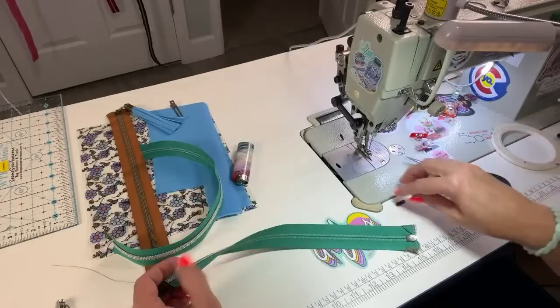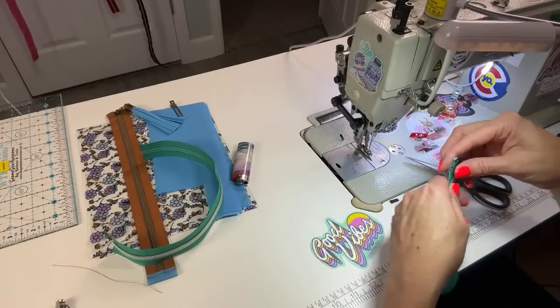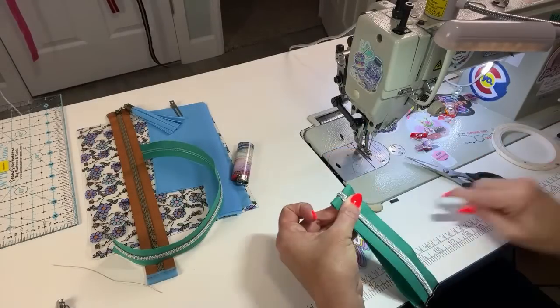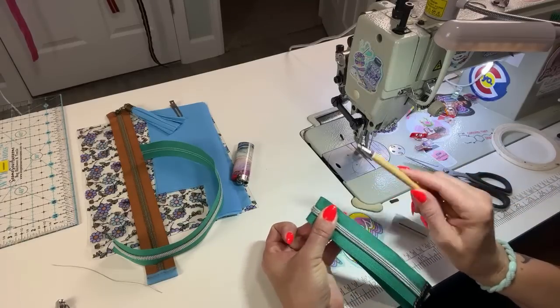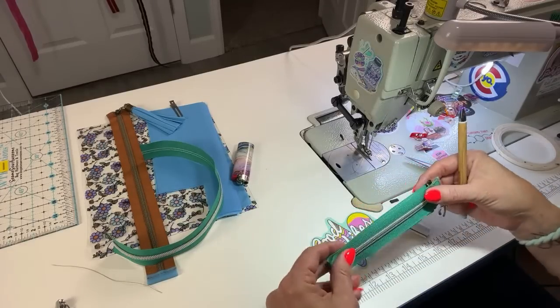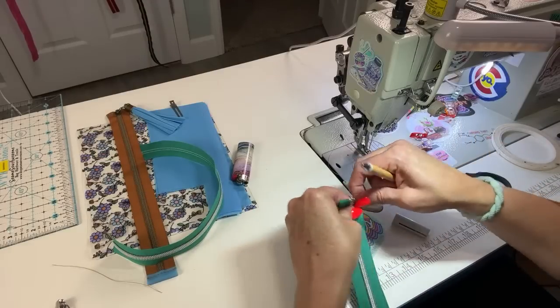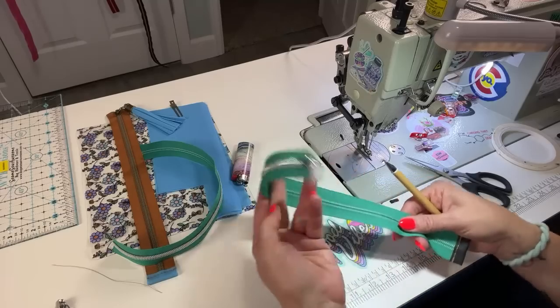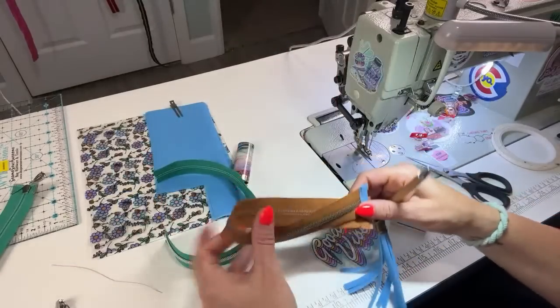Another zipper done. I'm going to go ahead too and mark my centers. Let's just get all this out of the way. I'm not clipping my zipper just because it's a clear pouch and you only sew it once, and I don't really want that clip to be in there. So I'm just marking it with a pen. I'm going to do the same for this one.